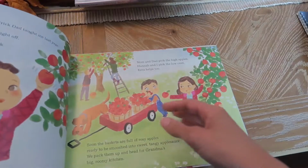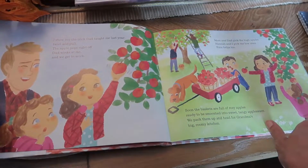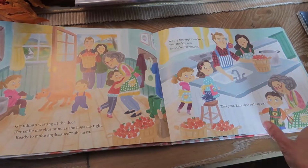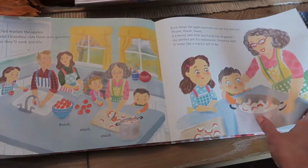Applesauce Day is here. Maria and her family visit an apple orchard and pick apples. Then it's time to turn the apples into applesauce. Every year they use a special pot that has been in the family for generations. Follow along as everyone helps to make delicious applesauce.